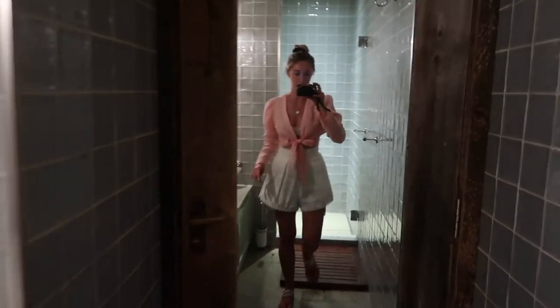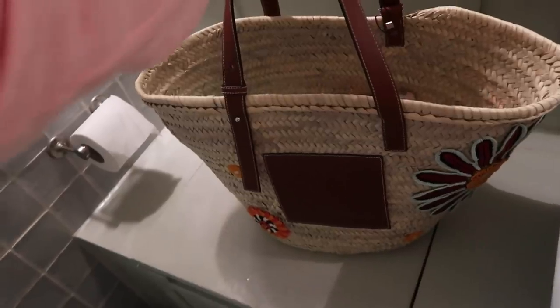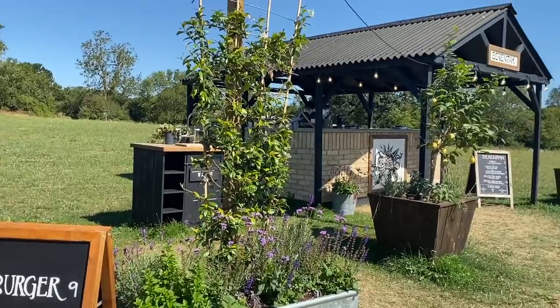In fact, let me show you here. You can see a little bit better here. I just love seeing this detail on the skin. I think it looks really lovely. Chloe shoes. And then I'm packing all of my day's essentials into my giant Loewe bag.